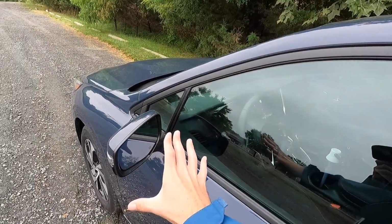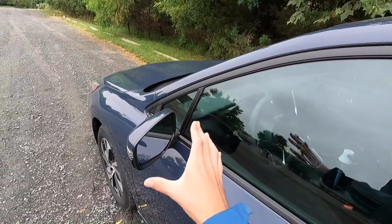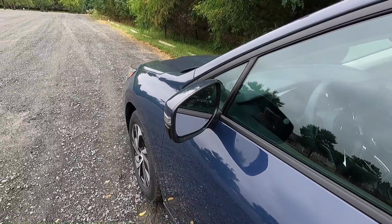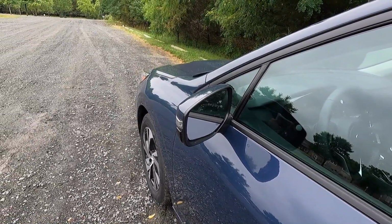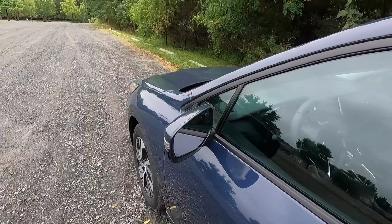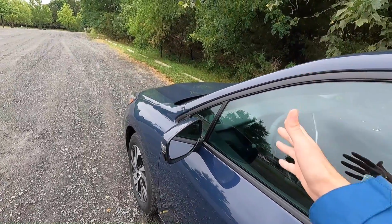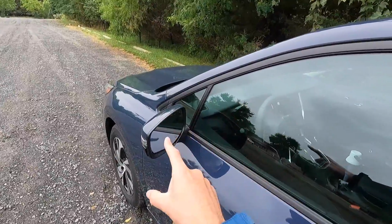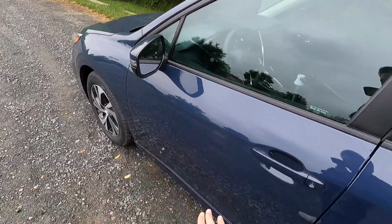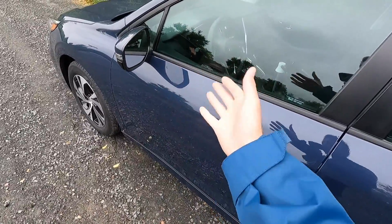Now this one doesn't have this option that I'm about to mention, but you could get this option on your own Legacy. That option in question is the optional $298 auto dimming exterior mirrors with the approach light. So essentially, if there's a vehicle behind you with their high beams on at night, these side view mirrors, both of them, will auto dim, and then it also gives you an approach light. Basically an approach light is like a puddle light.